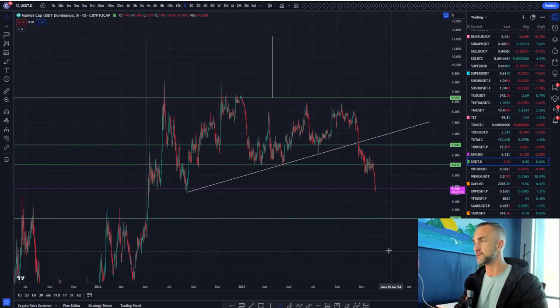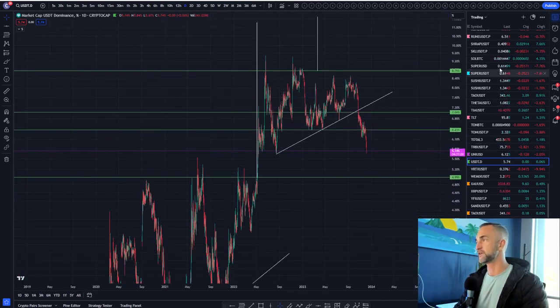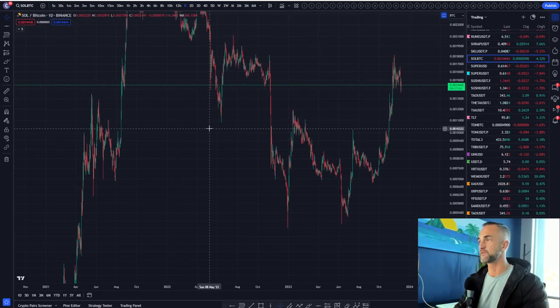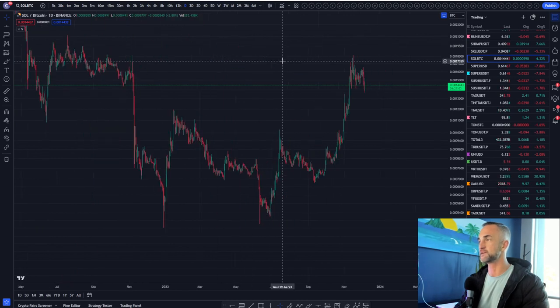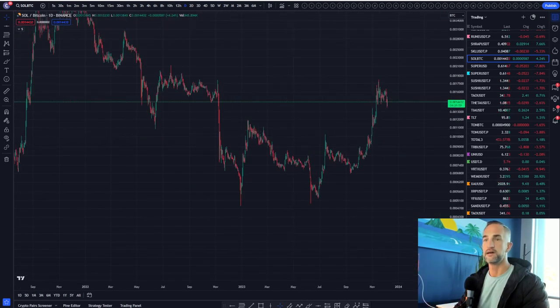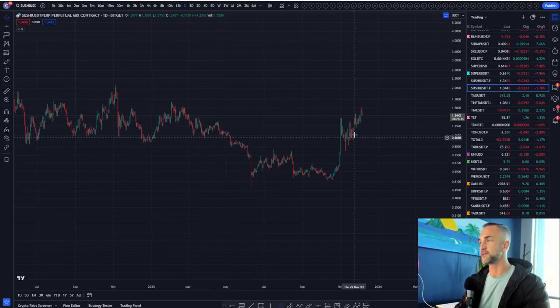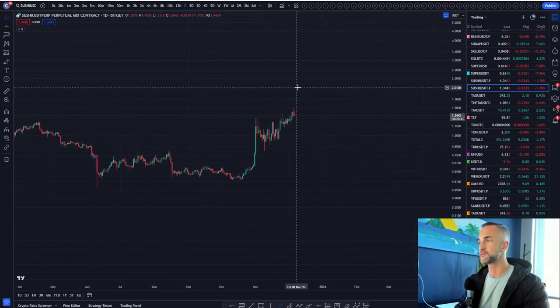Oh, Tether dominance. Bullish for altcoins. SOL Bitcoin. Sol's performance against Bitcoin. Same thing, cup and handle. About to break out and shake out alongside Solana. Sushi already kind of getting that breakout, completing the W right there and going for more. Looks like a short-term pullback, though, is in the making.